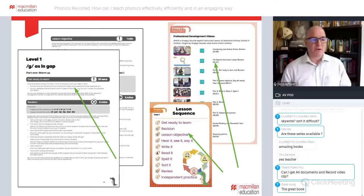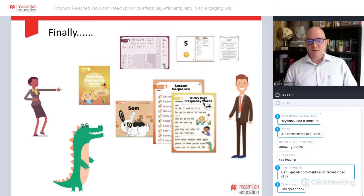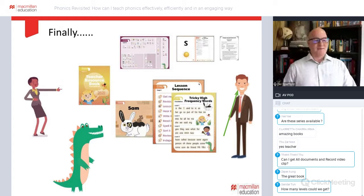And finally, Olive, what does she do? Olive goes back to the teacher's room and she meets Bob. And she says to Bob, "I've just had this walkthrough of the material and the lessons that we can teach using phonics, and we can really help our students. I'm feeling very motivated." And finally, she turns Bob's frown upside down, and you'll see Bob's happy and smiling and feeling good. And so is Olive, and so is Snappy. So a happy ending for all.